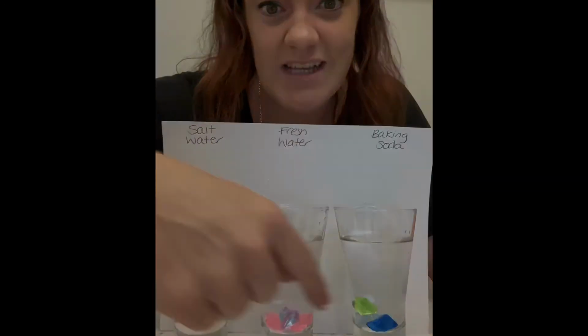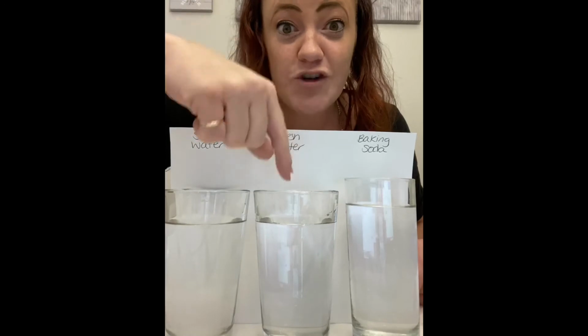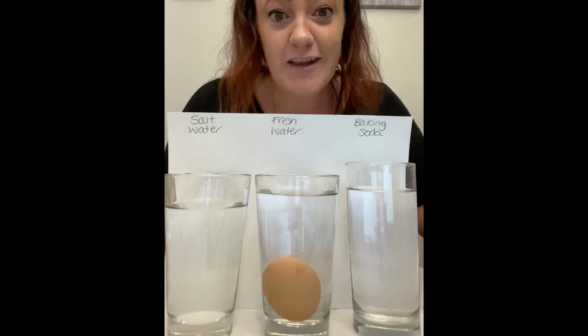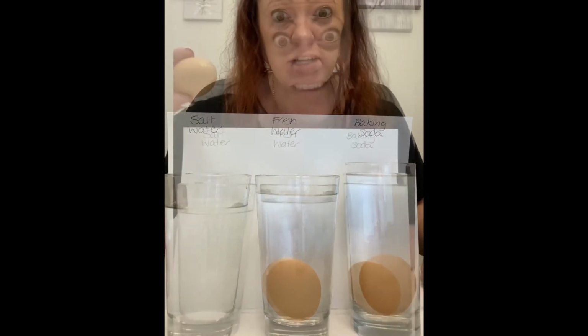Fresh water they sink. Now let's try this experiment with eggs. Are you ready? Again, I have my salt water, I have my fresh water, and I have some baking soda. So let's see how our eggs float and if they even will. All right, let's try this experiment with some eggs. So I got my salt water, I got my fresh water, and I got my baking soda water. Let's see what happens. All right, I'm gonna put the egg in the fresh water first. It sunk. Let's try baking soda. It sunk. Now let's try the salt water.